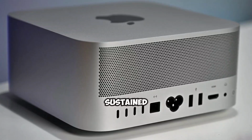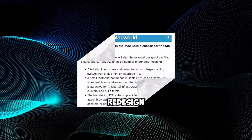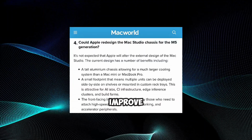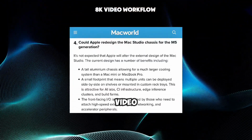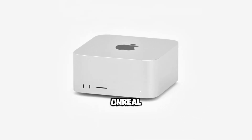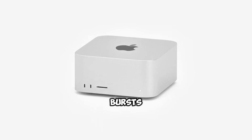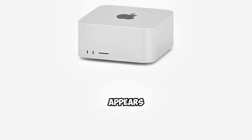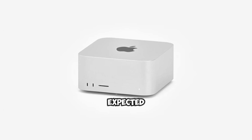Next, cooling and sustained performance, which is extremely important for professional users. While Apple has not confirmed any major cooling redesign, the M5 Max is expected to improve thermal efficiency significantly. This matters because creators running 8K video workflows, large AI models, Unreal Engine rendering, and complex simulations need performance that stays stable under heavy loads, not just fast benchmark bursts. And this is exactly where the Mac Studio has become more important than ever. Apple appears to be positioning it as the true replacement for what many professionals once expected from the Mac Pro.